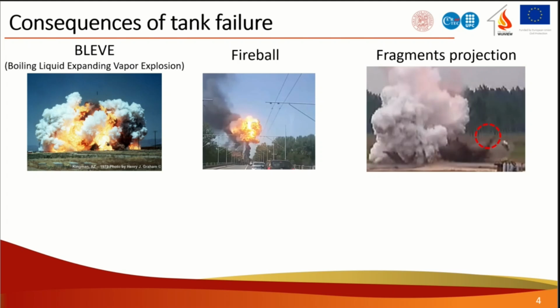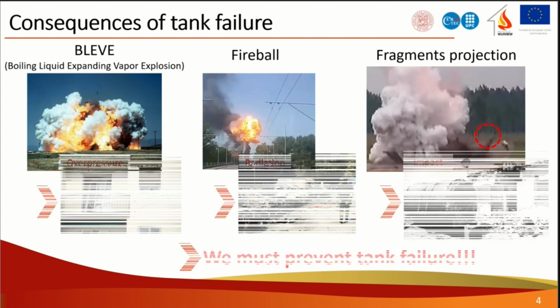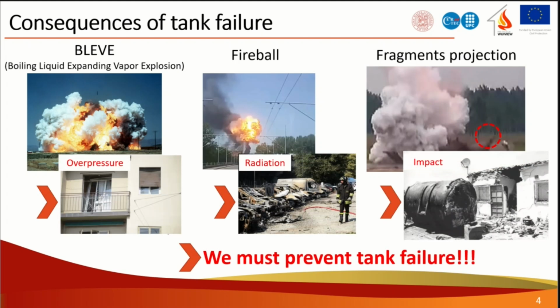The second one is the fireball. A fireball is a specific type of fire, and it's called like that because of the spherical shape of the ignited cloud that you can see in the picture. The last event, which usually depends on the way the tank breaks, is the projection of fragments of the tank far away from the tank itself. All these three events generate severe consequences, such as overpressure, thermal radiation, and possibility of impact onto structures and people in the proximity of the tank.